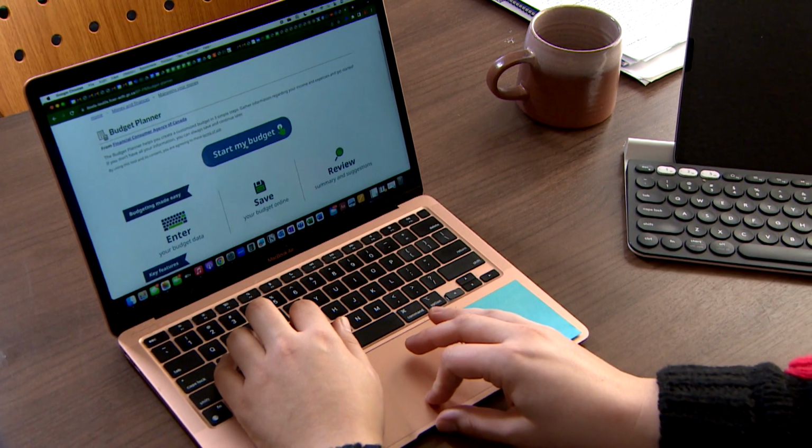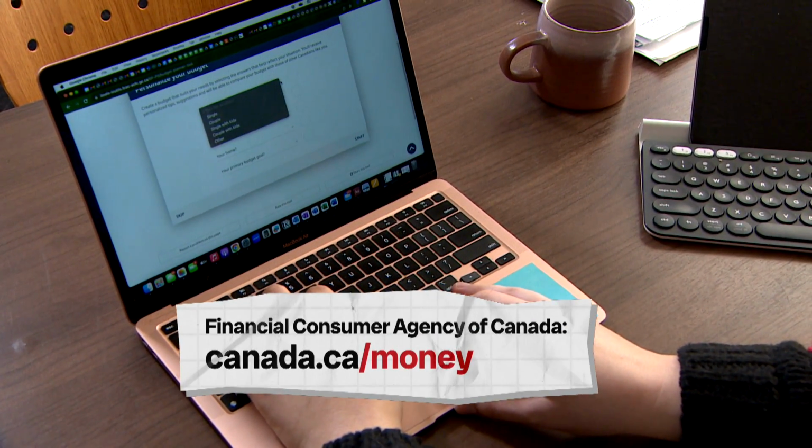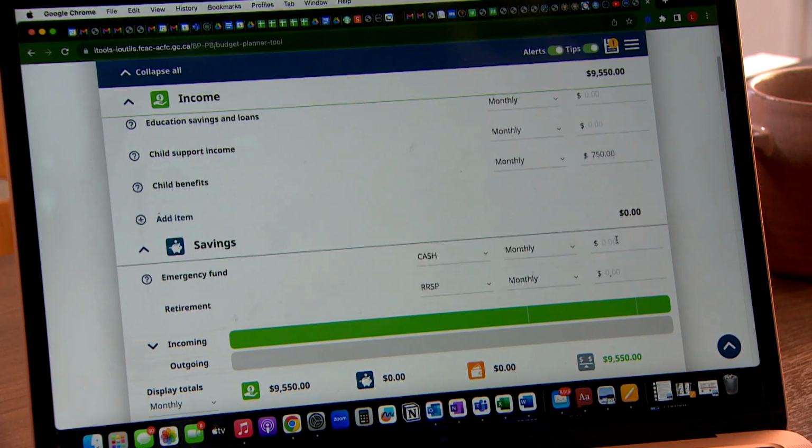If you want to learn more, a great website to visit is the Financial Consumer Agency of Canada's website. What else is great is it's going to give you lots of suggestions for things that you might not have thought of if you're just getting started with a budget.